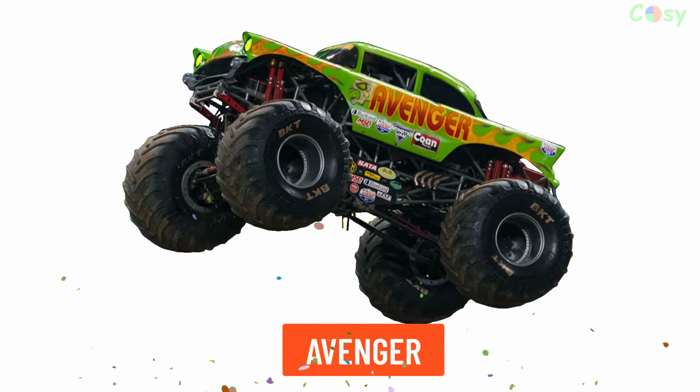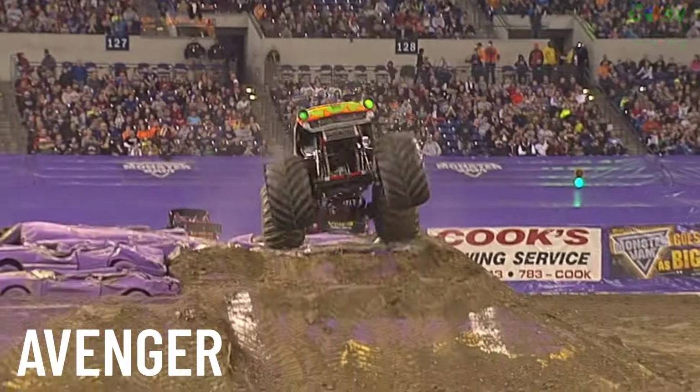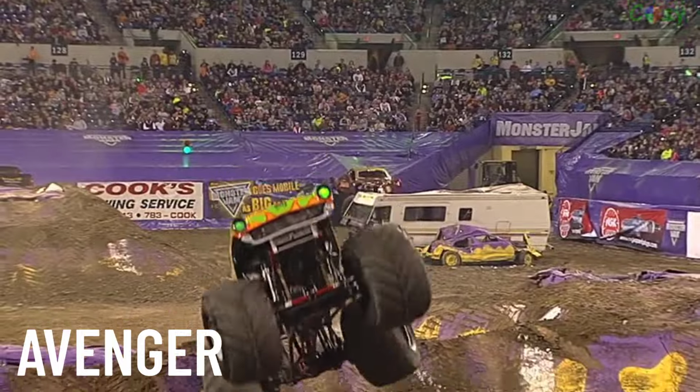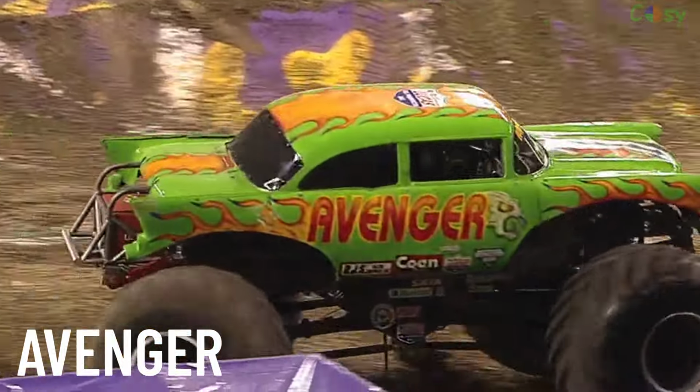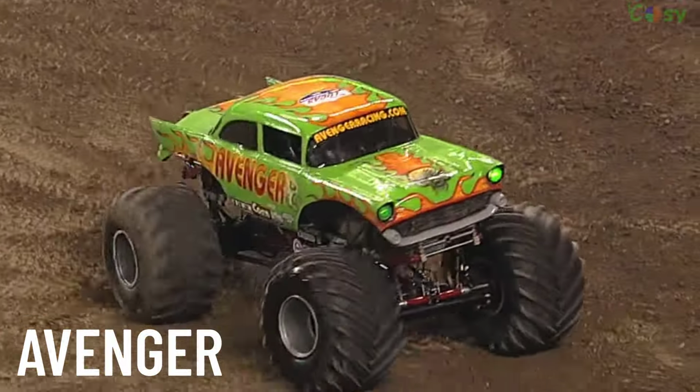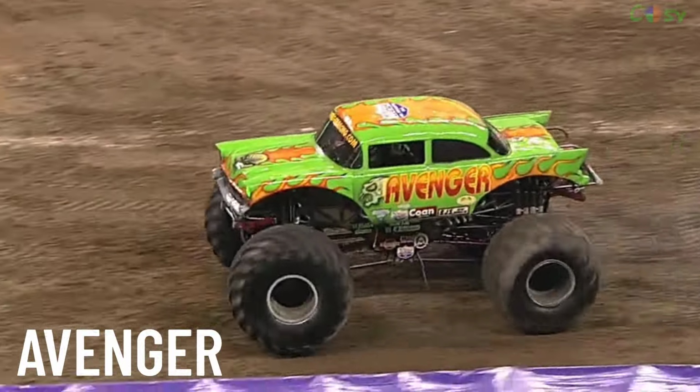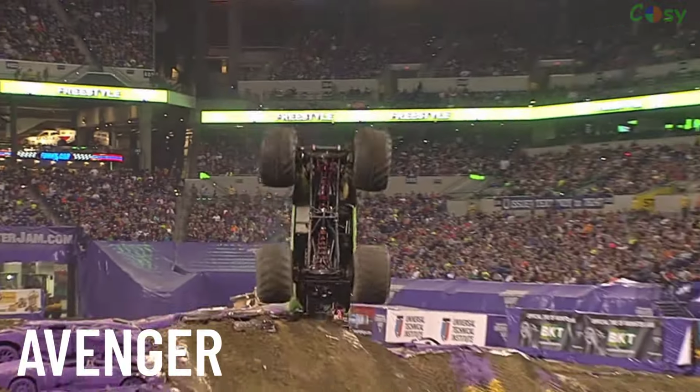Avenger. Avenger, inspired by superhero characters in action movies, particularly those who fight against evil with bold and fearless styles. The design of Avenger embodies the spirit of resilience and heroism.